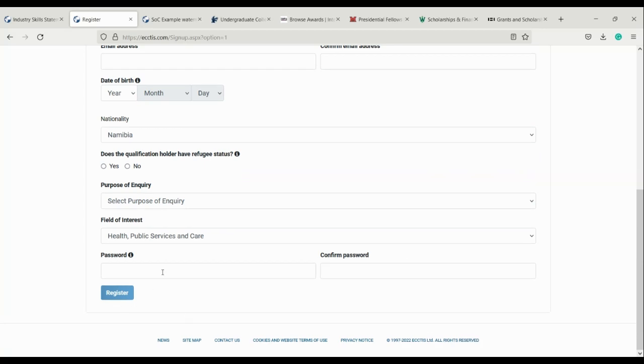Now they'll send you a confirmation in your email. You confirm, and then you upload your documents. You make the payment, and then that's it. So that's all about this.